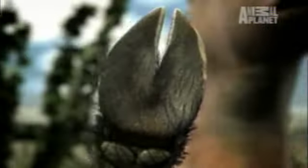A deer's feet are actually elongated toes. The tip of the toe is covered by a long, razor-sharp nail, capable of ripping flesh and leaving a gaping wound.